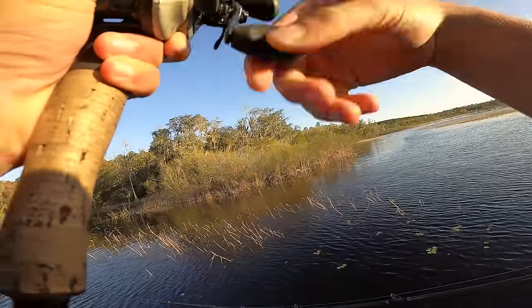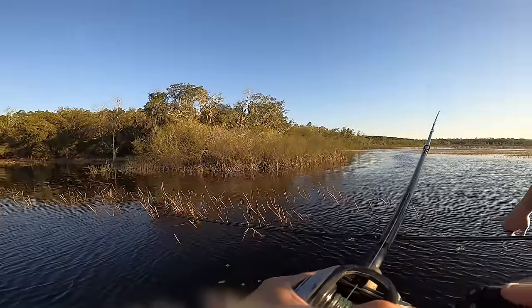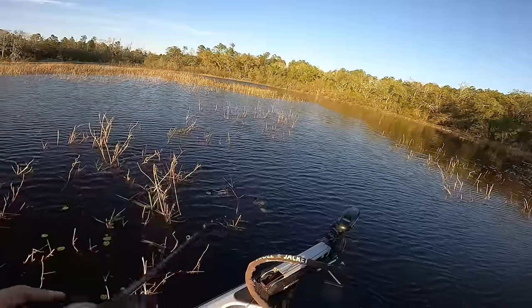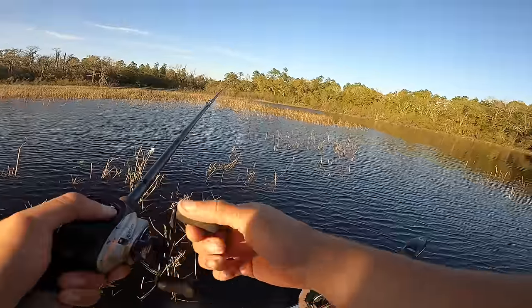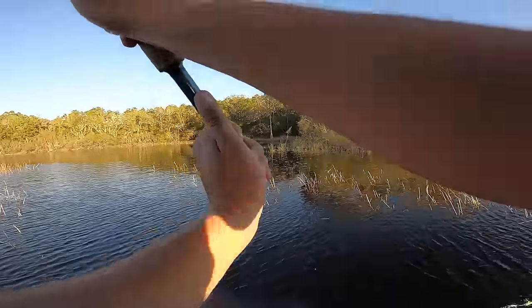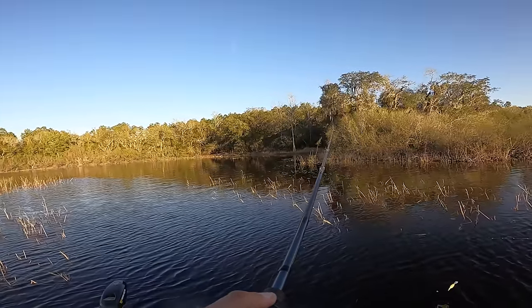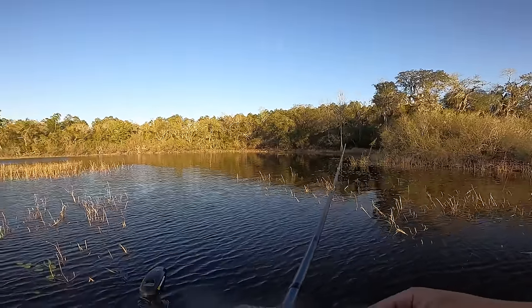There you go. Definitely not a bite. It felt good, though. Worth a swing. Hook sets are indeed free. That looks like a good cast. Yeah, it does. Old Kermit.